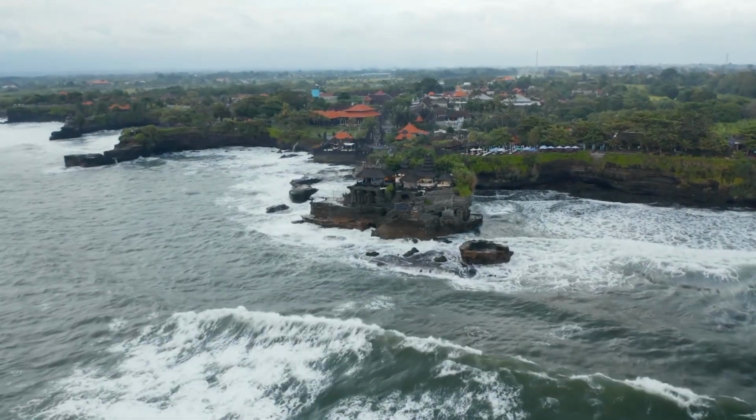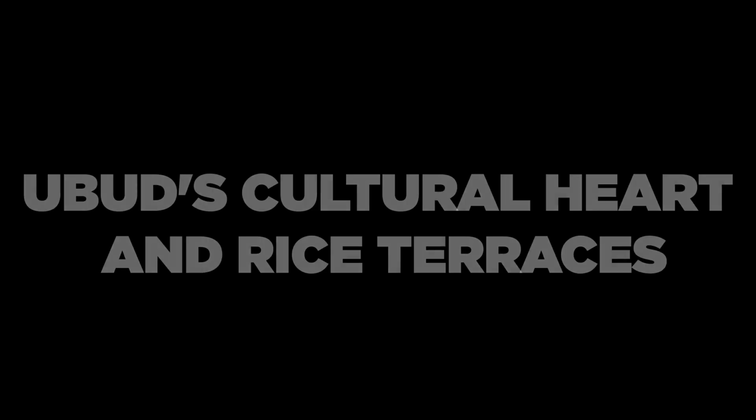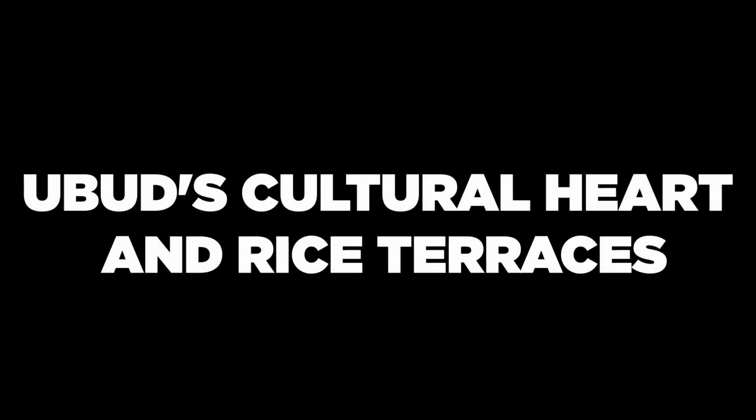Let me show you where Bali's artistic heart still beats strongest. Ubud's cultural heart and rice terraces.